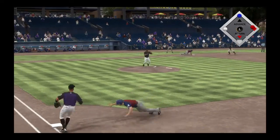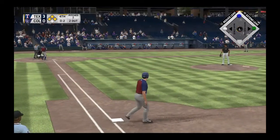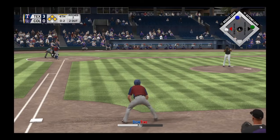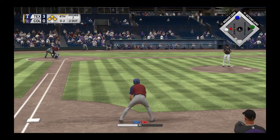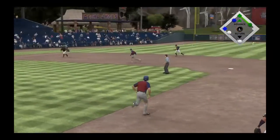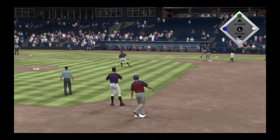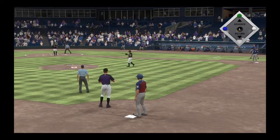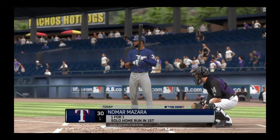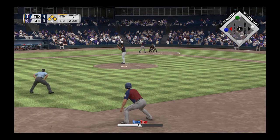Here's Rougned Odor now. No hits in 2 trips to the plate for him in the ballgame. But he's safe at first as he gets back in time. Looking to put him away. Here's the 0-2. And that's in there. Base hit. And that'll bring home another as they open it up to a 4-0 advantage now. 2 out, 2 strikes, down to the last strike of the inning, and he's able to hang in there and drive the ball for a base hit. Good job of battling right there.